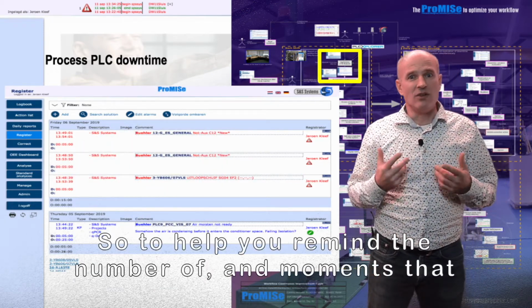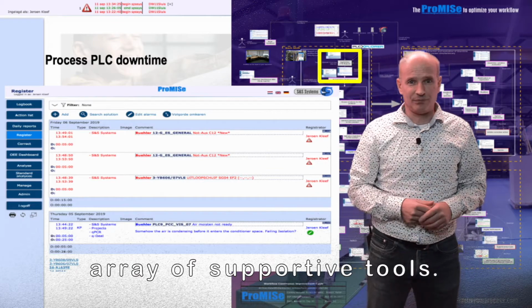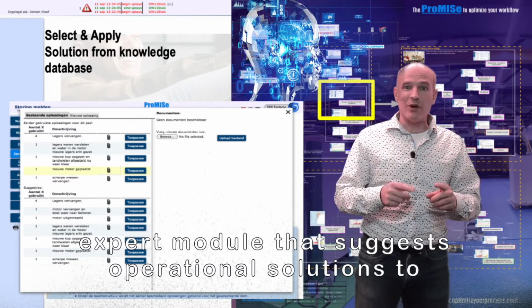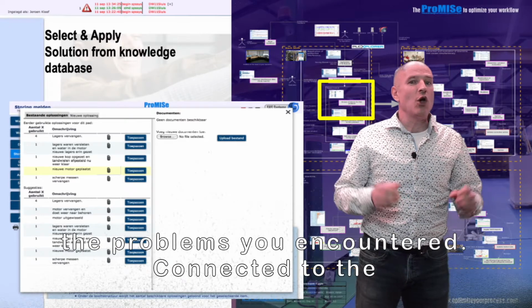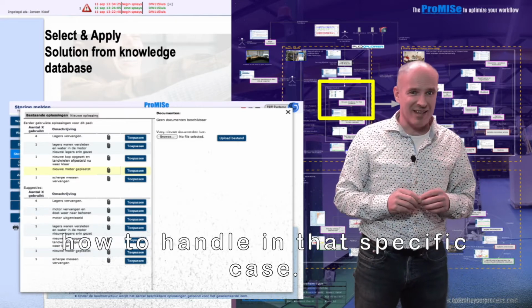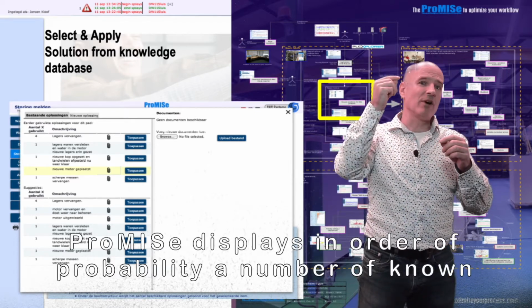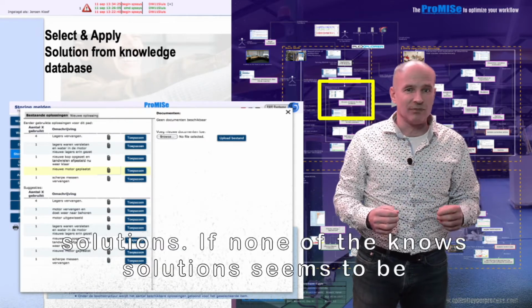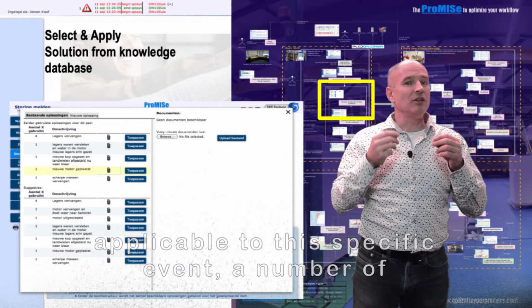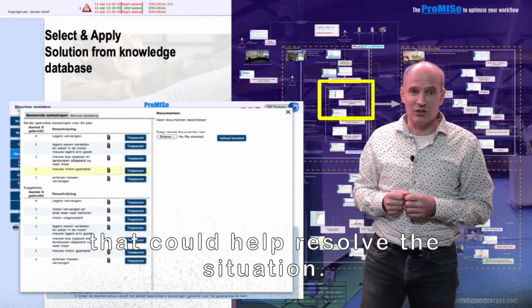So to help you remember the number of and moments that interference took place, ProMISe provides a whole array of supportive tools. A revolutionary feature of ProMISe is the unique expert module that suggests operational solutions to the problems you encountered. Connected to the ProMISe matrix are instructions for the operator on how to handle in that specific case. Once you selected your situation in the matrix, ProMISe displays in order of probability a number of known solutions. If none of the known solutions seems to be applicable for this specific event, a number of alternative solutions is displayed as a suggestion that could help resolve the situation.